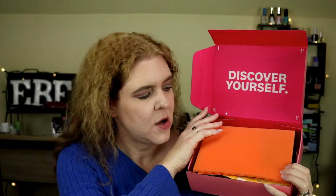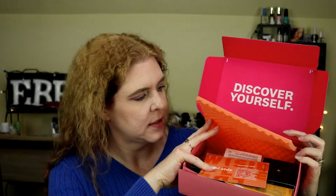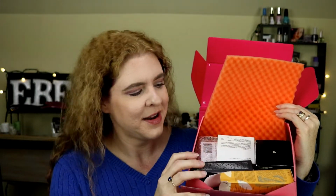This is the Glam Bag Plus, not the Glam Bag Ultimate or the original Glam Bag. So here it is. It says Discover Yourself. We're going to open up the little styrofoam here, and that's what it looks like. We're going to kick the little card out. That is what we've got going on here. It looks like it might be a little bit crushed, just a hair. So, all right. Got the card here.